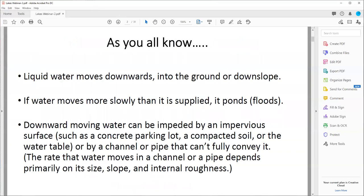Now, flooding is not a very complicated thing. What's complicated is human behavior, but flooding itself is really straightforward. And you all know this. Liquid water moves downwards. It either goes into the ground or down slope. And if it moves more slowly than it's supplied, that water ponds, and that's what a flood is: ponding water because it can't move downhill or down into the ground.